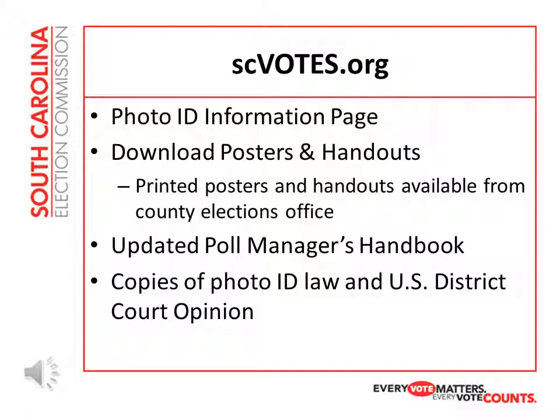An updated poll manager's handbook contains all procedures that poll managers will follow at the polling place on Election Day, including new procedures for photo ID, copies of the photo ID law, and the U.S. District Court opinion. The rules discussed in this PowerPoint come directly from State Law, Act R-54 of 2011, and from the U.S. District Court order that granted pre-clearance of that law. Copies of both of those documents can be accessed through SCVotes.org.